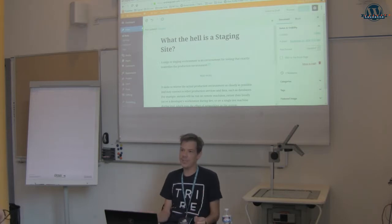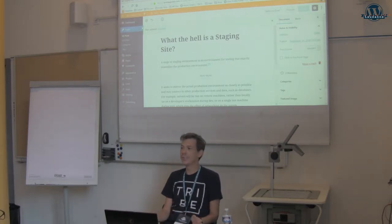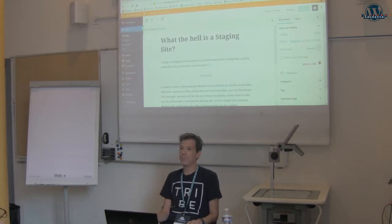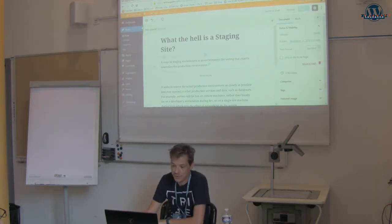If a plugin update comes out, do it on your staging site first. Update it, check how the staging site looks. If it looks good, you know that you're kind of safe. You can update the plugin on the live site as well. So this is how you do a live staging site.